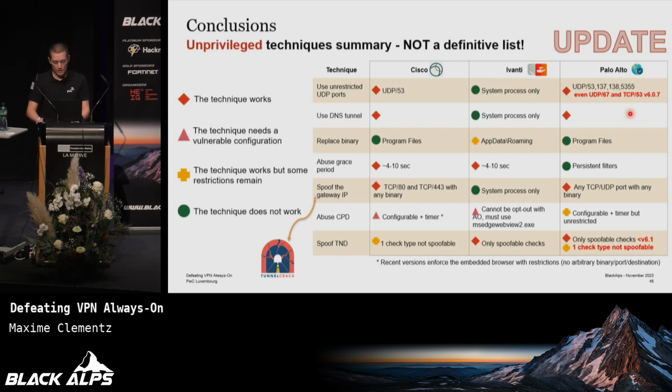So when Palo Alto reached out to me to discuss my findings, they said that, oh, by the way, we updated our agent. They did not want to send the latest version of their agent. I have to find one myself. But I realized that they had some updates that were interesting, like version 6.1. It's a good update because you can now have some check for the trusted network detection that is not spoofable. So that's nice, great. However, what they have done in addition to that is actually add a new filter that will allow TCP VC3 to work. So it's up to you to decide which vulnerability you want with this one. Again, up to you.